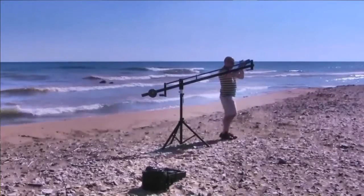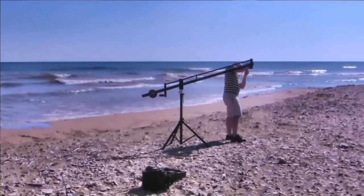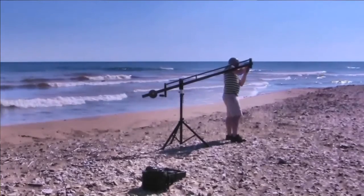Then I just simply put the camera on there, and you see at the back end of it, there's a little bit of counterweight on the jib. All that is just simply dumbbell weights, and those allow basically an offset.